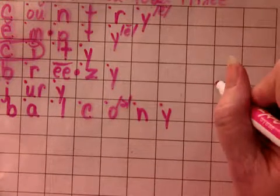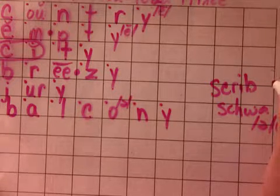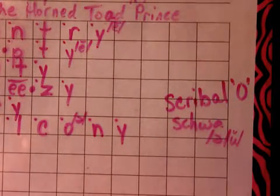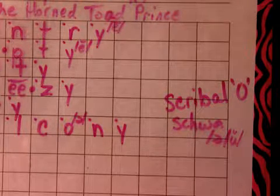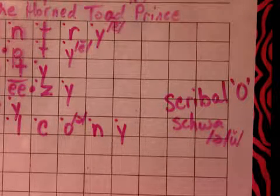We're going to have a couple more scribal O words. Let me write scribal. Let's see, it's S-C-R-I-B-A-L. Scribal O. Teachers, if you'd like to, or even students, if you'd like to Google that and look it up and find out more information about it, I invite you to do that. It's very interesting, and it shows up in a lot of words. So the scribal O.